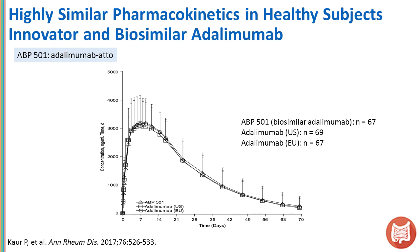This slide demonstrates a study with a biosimilar adalimumab, formulation ABP501, which is going to be approved as adalimumab ATTO, administered to over 60 patients, as well as the originator adalimumab from the United States, as well as an originator adalimumab from Europe. And as you can see from this graph, all three agents, the biosimilar and the two approved formulations, have a virtually identical pharmacokinetic profile in healthy adults.